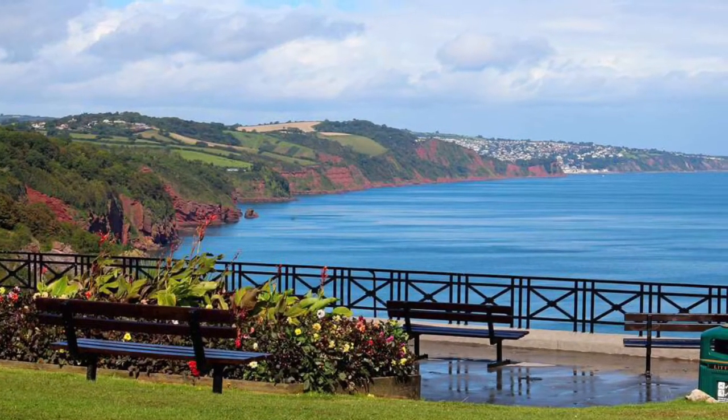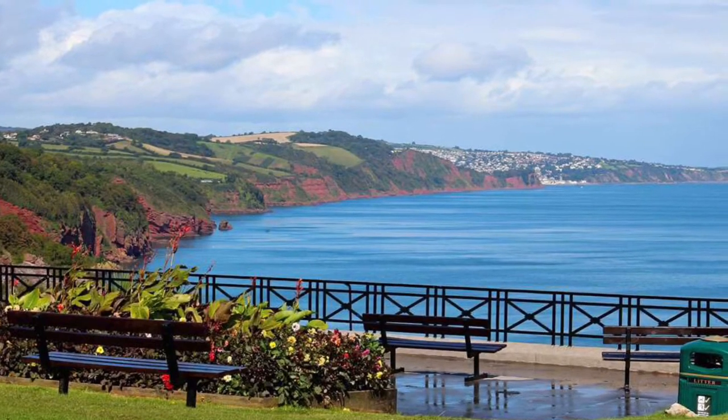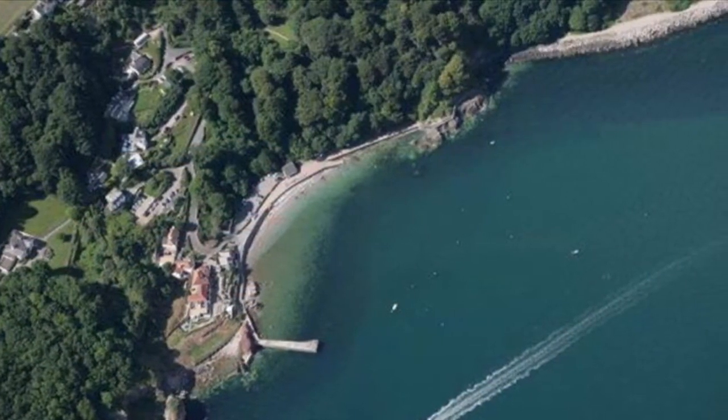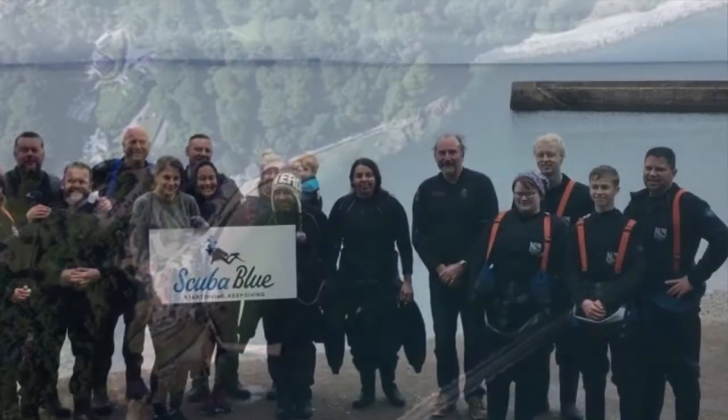Babbacombe is a small South Devon town and part of the English Riviera along with Torquay and Paignton. It's approximately 1 hour's drive from Taunton and easy to find. The postcode will be listed on the dive map you'll see in a moment.